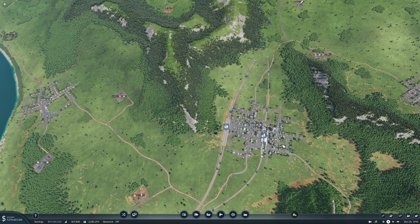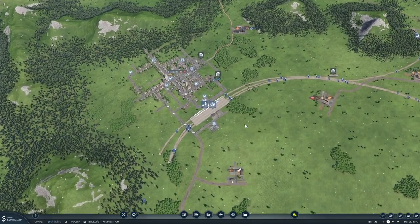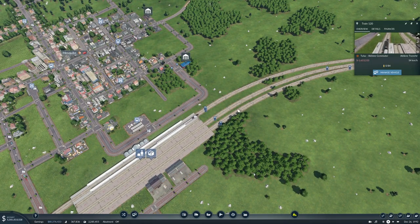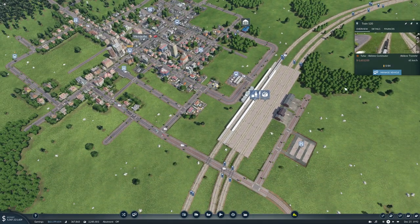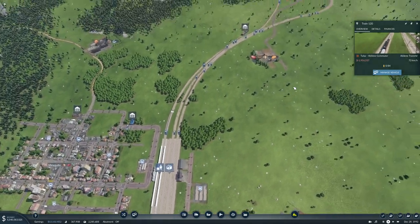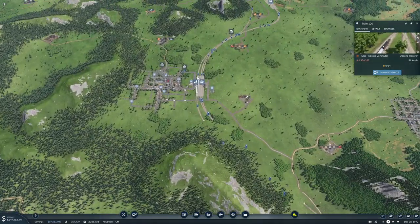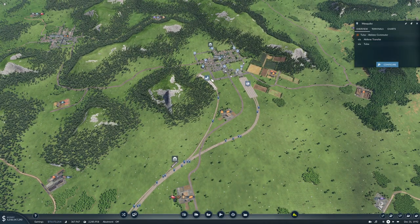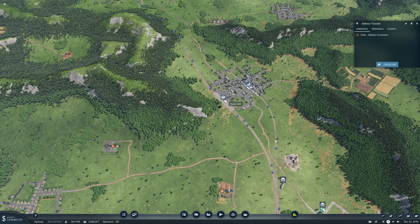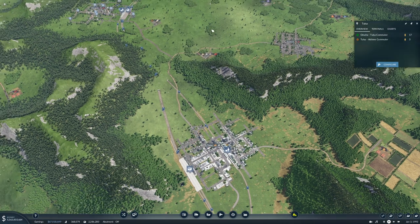And for our passenger train here, where is it? It's there. It has no passengers on board, but I'm not super surprised by that. Do we have any passengers waiting yet? Nothing. Don't suppose we would have. Oh, we do have some there. Ooh, and we have new trains and new passenger cars. Nice.